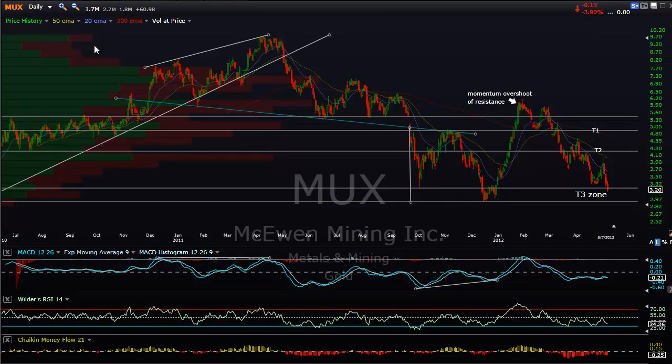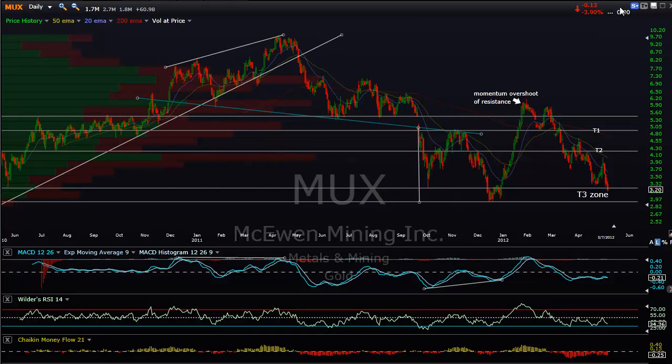MUX has been and still is an existing trade on the site, although I will be moving this to the completed trade section today. My T3 final target zone has been hit. MUX, for those of you that took the trade or followed it, was a short up in here. Shorted a little bit early on an approach, I think, to this resistance level. Painfully held on, but I was pretty adamant that this was a momentum overshoot.